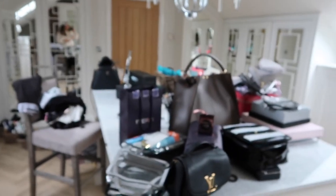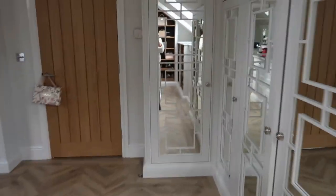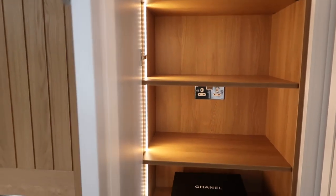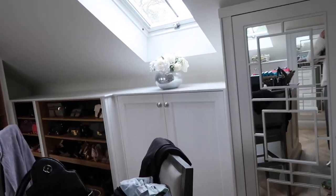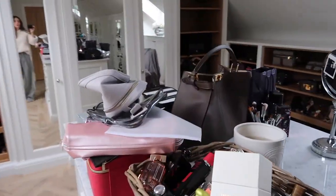So I am basically in a bit of a state at the moment. It's not the worst it's ever been in here, but we had the electricians in because we had a plug put in this one as well. This is for when I'm filming, I can plug in my lights under there. So I had to take everything out of that cupboard because that's where all the electrics are behind. I've had to take out all of my nicely organized bits that you watched me organize the other time, and I've got to put everything away and have a sort out.